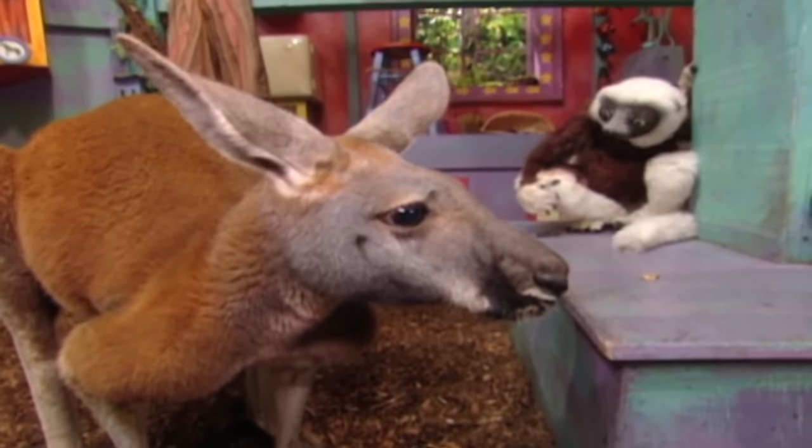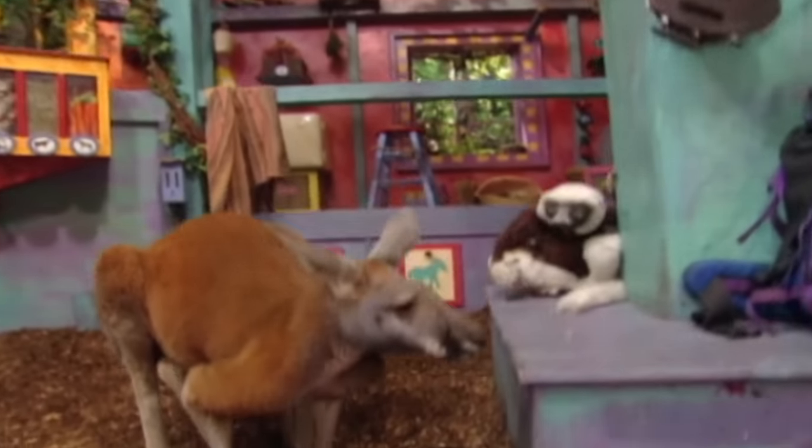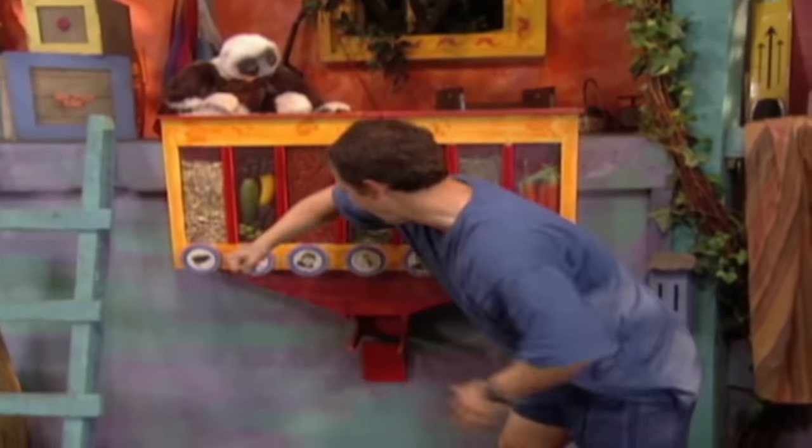Well, I got lots more if you want to hear them. Hey, Zoboo, maybe he's hungry. Oh, yeah. Oh, sorry about that. Let's go get a snack. Let's see what the snack machine has for a kangaroo.